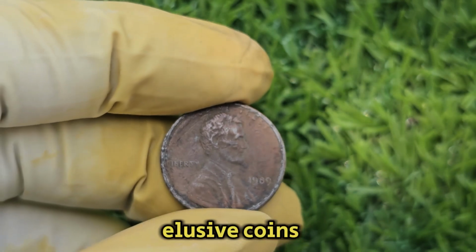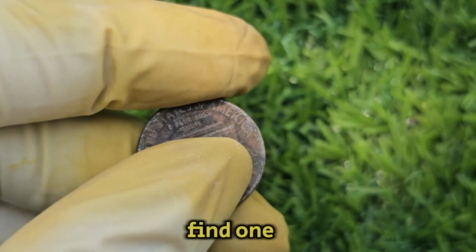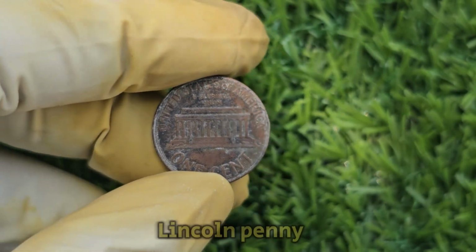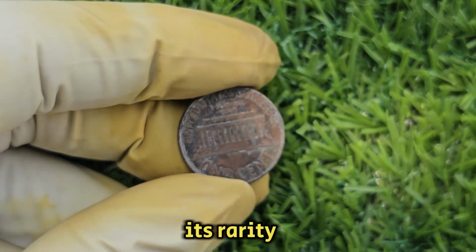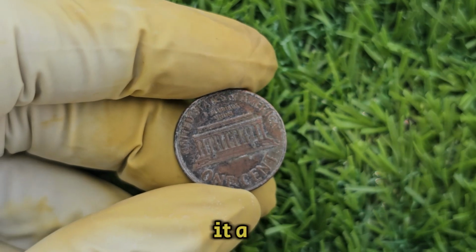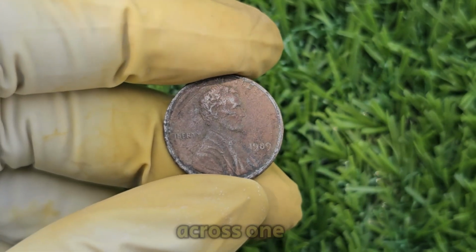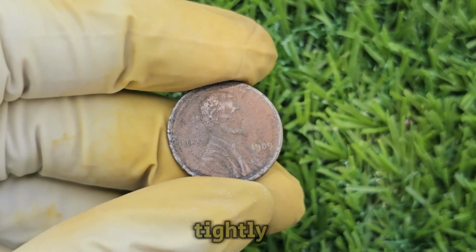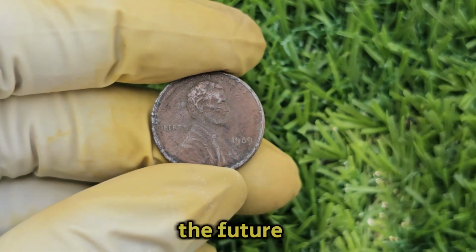these elusive coins. The competition can be fierce, so if you're lucky enough to find one, hold on to it tightly. In conclusion, the 1989 No Mint Mark Lincoln Penny is a coin shrouded in mystique and allure. Its rarity, history, and potential value make it a prized possession for collectors around the world. If you ever come across one of these pennies in your change, consider yourself lucky and hold on to it tightly. Who knows, it could be worth a small fortune in the future.